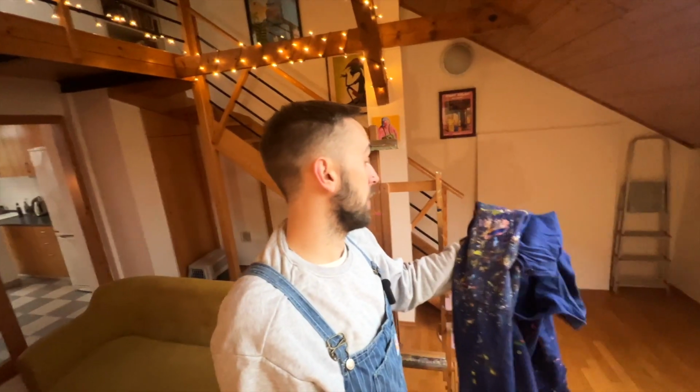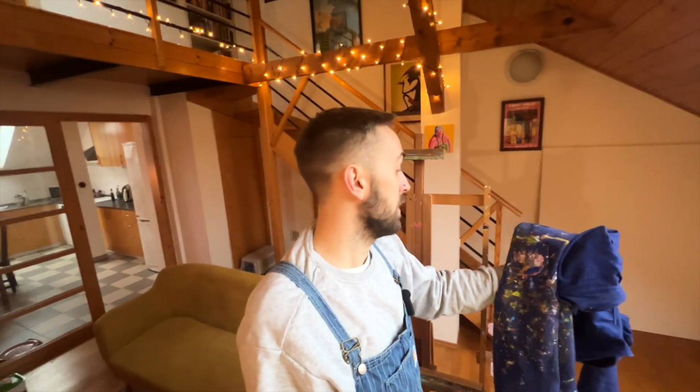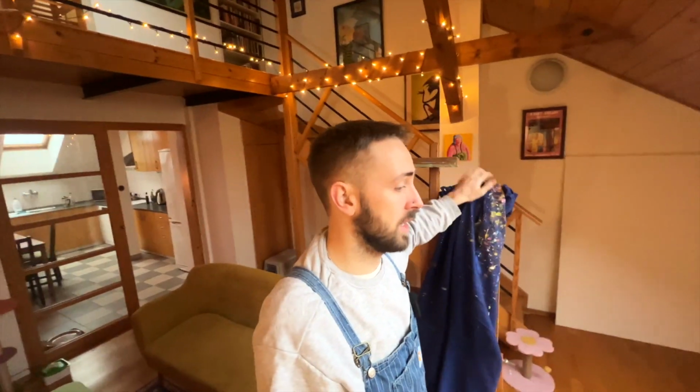And this jumpsuit is pretty much what I wear all day, every day. It's getting a little dirty. Obviously, I wipe my brushes on it, and I get paint on it all the time. But that's also part of the reason I bought it, right? Is because I want to be able to get messy and not have all of my clothes be covered in paint. Although for some reason that seems like a totally impossible thing to avoid. And that's it. That's my studio.